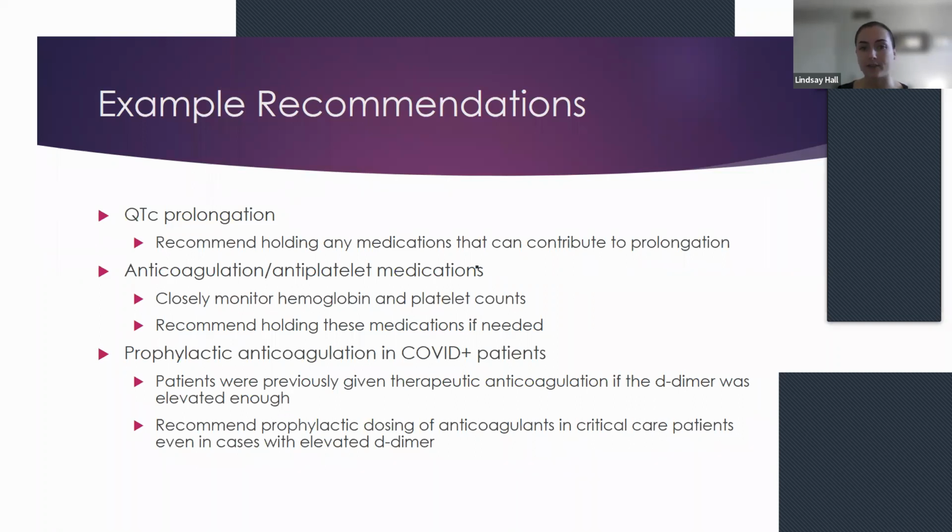The anticoagulants and the antiplatelets. I very closely monitor hemoglobin and platelet counts and recommend holding those medications if needed. Most recently I had a patient that ended up being a bleed, but very early on, before the hemoglobin dropped, the platelets were dropping. So we held their prophylactic heparin. That's something I monitor daily and recommend.